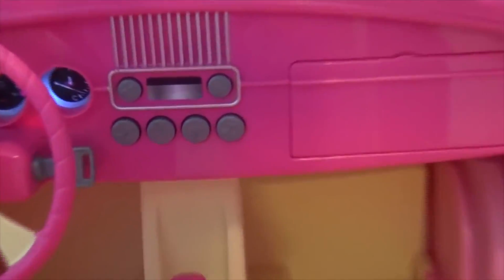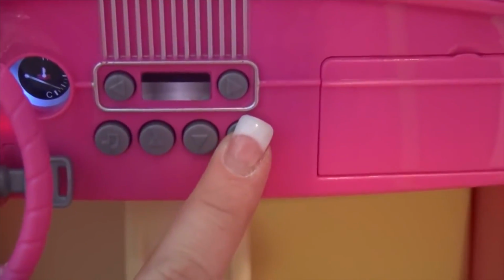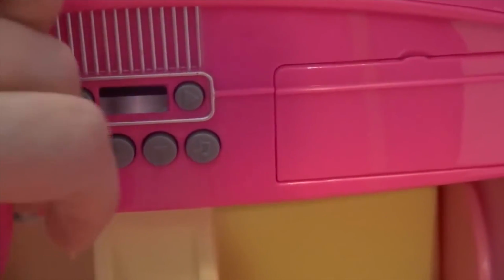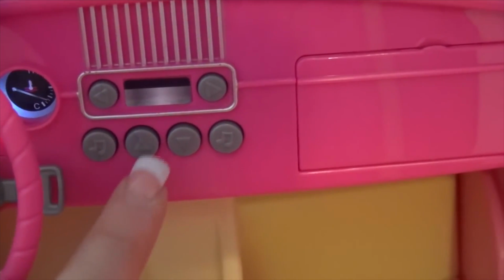Now here's the super cool part. There are 2 features to this radio. The first one is that there's some built-in music, so if you push music, it plays some music.